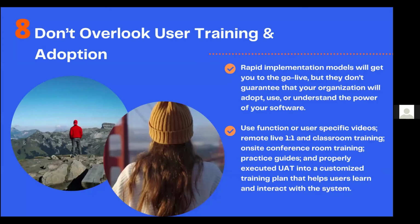Don't overlook user training and adoption. Again, a little note back to change management. User training in a quick implementation can be as simple as having folks be part of the user acceptance testing phase of an implementation. That, in my estimation, is far too small of a footprint for user training and adoption. What you want to do is understand your organization and how they learn. How do they absorb information? And this can be served up in many different ways. It could be in a conference room. It could be having somebody at the front of the table in a traditional classroom presentation, or it can be through videos. It can be through team leads.